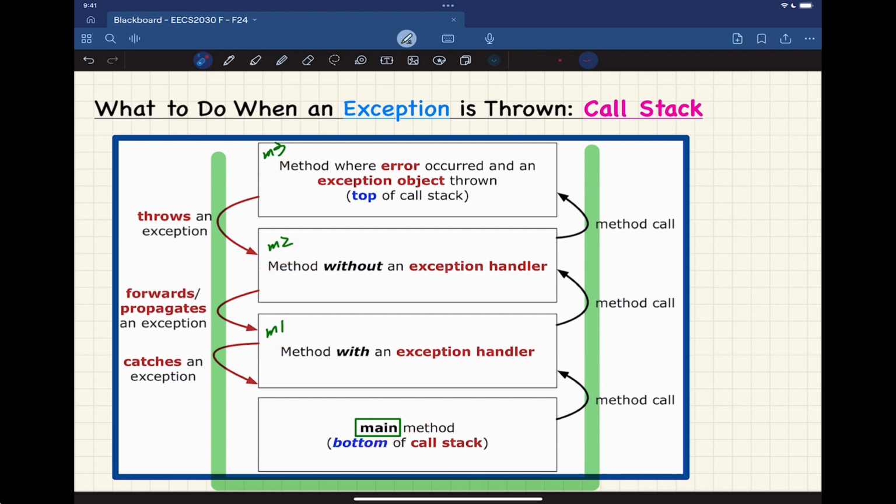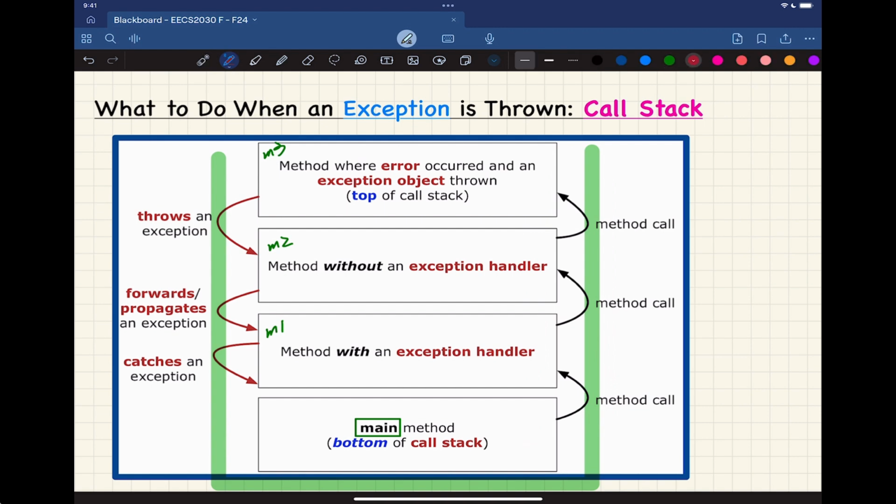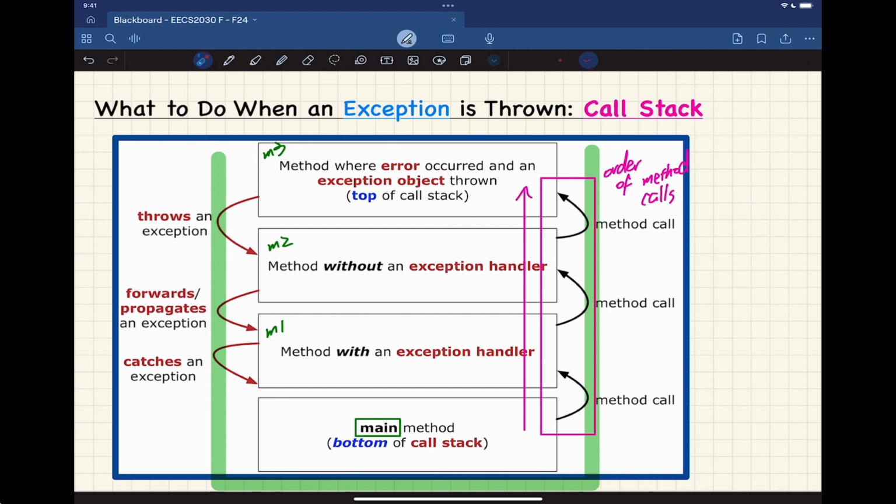And my arrow over here on the right-hand side suggests the order of method call. The arrow tells you the order of the method call, which will go this way. So this method is called first, and then followed by this method here, followed by this method, and followed by this method. That's the sequence of method calls. That's something we can also understand.